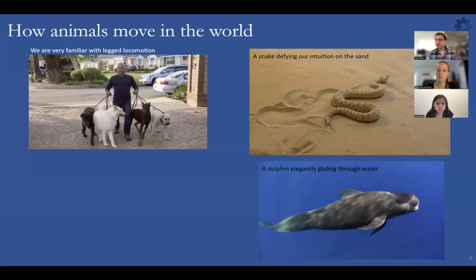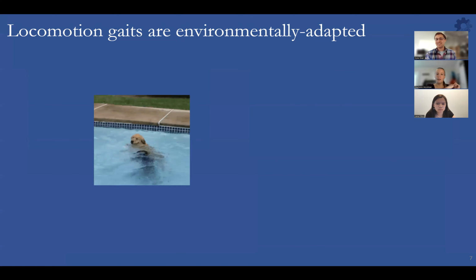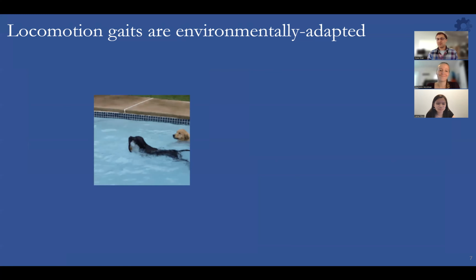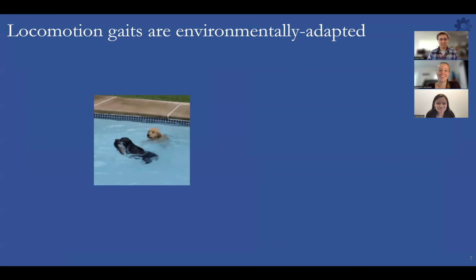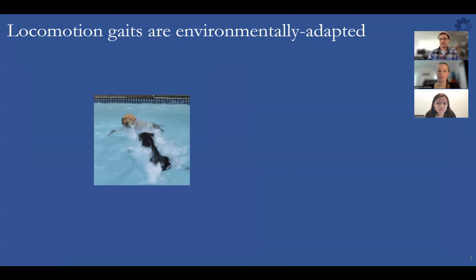So then you could think about what types of behaviors these animals would exhibit if they were placed in a different environment that evolution hadn't designed them for. And a very funny example is when you see a dog jumping into the water, it tries to use its rigid bone structure and its legged locomotion patterns to swim in the water, and it's very inefficient. You can see this dog paddling like crazy, and he's just barely moving away from the golden retriever. So the dog's gait, just like our gait, is very environmentally adaptive.